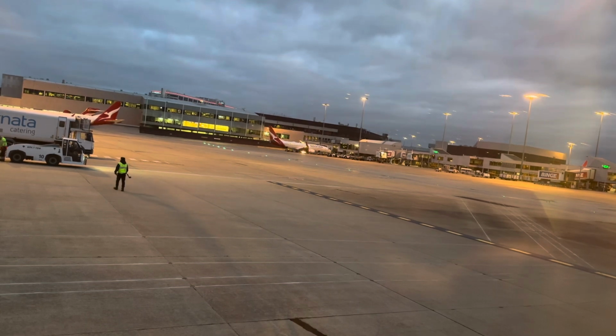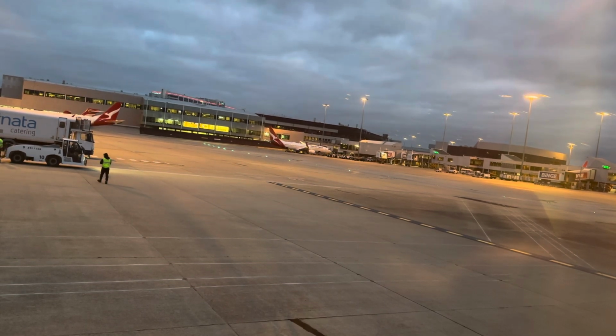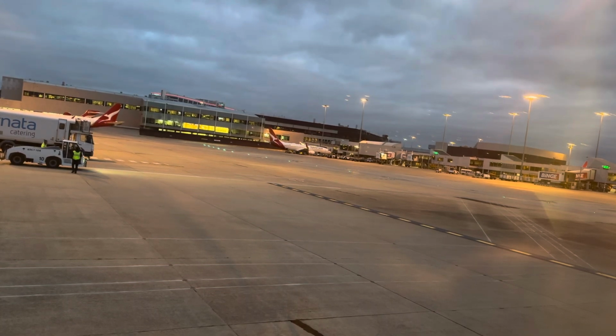Welcome to the 1960s, when Qantas brought the world closer together. Look at the ship in there. She's only going to leave.